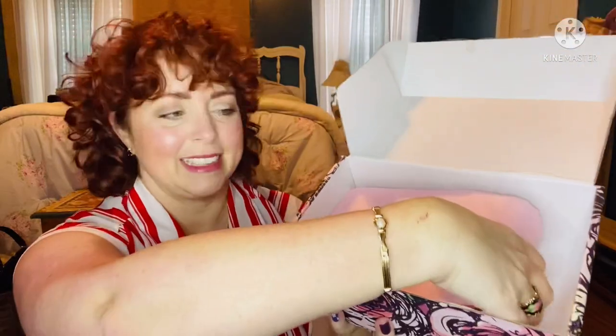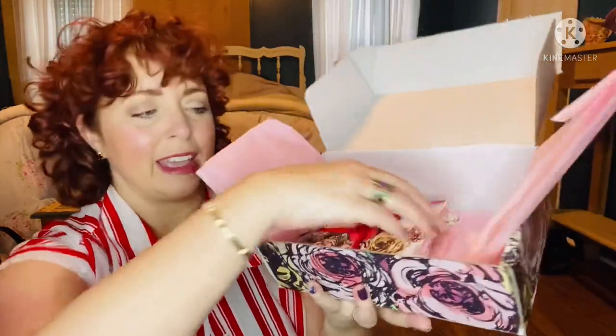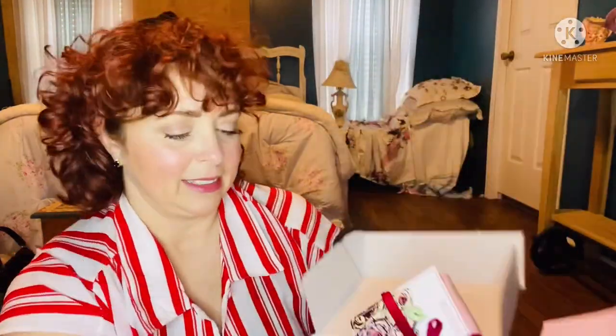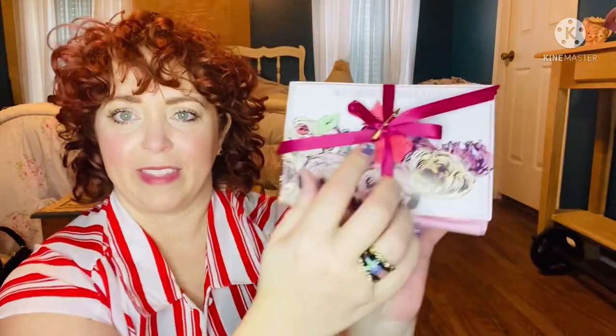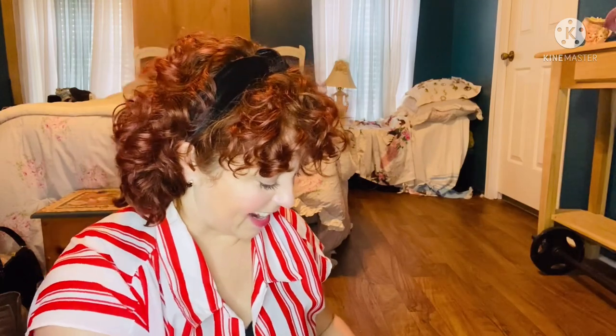Here's what it looks like inside. They always wrap it so nice and pretty with their pink wrapping paper. And they send you a handwritten note on their postcard, and they include a little item here. They call it a flare item. This is an arrow. How cute and appropriate for Valentine's Day. Love it. So let's take that out and get a closer look. It's just a little pin here with an arrow.